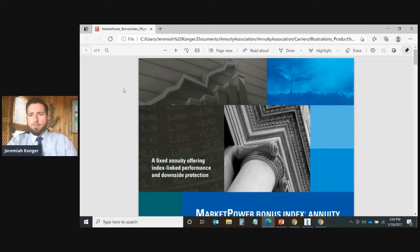So we've implemented a software that we use that has all of the independent annuity products available on the marketplace inside of it. And we're able to go in and compare apples to apples to really break down these products to see how they perform over long periods of time. And we break down and dissect the features and benefits to see what pros and cons there are associated with each individual product.